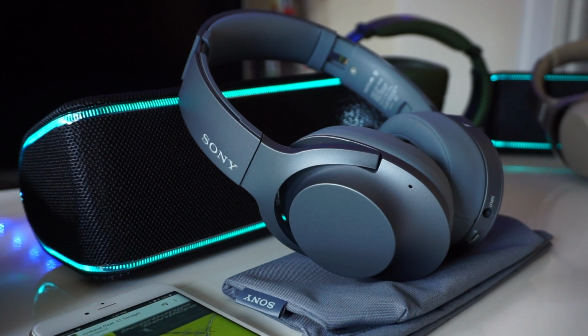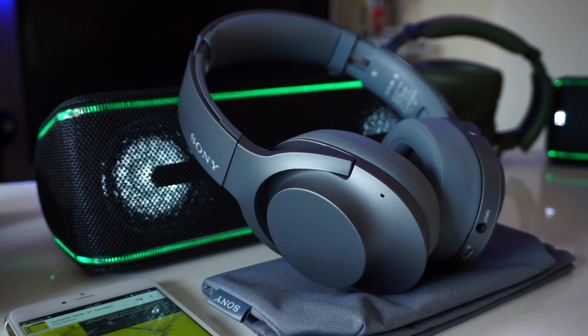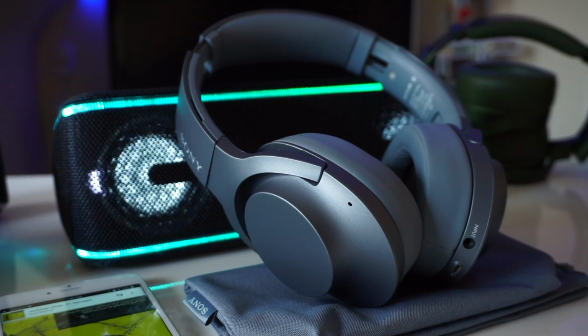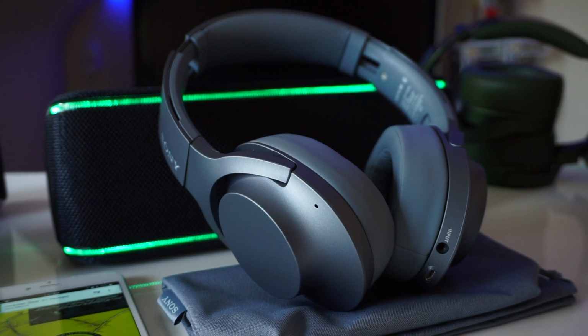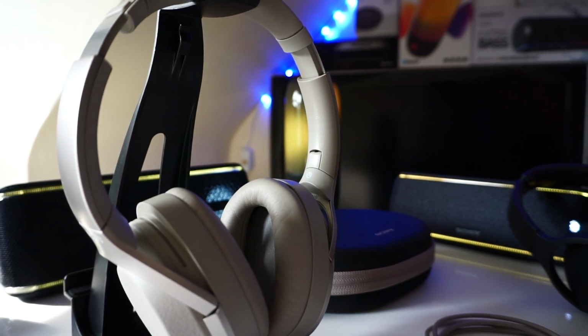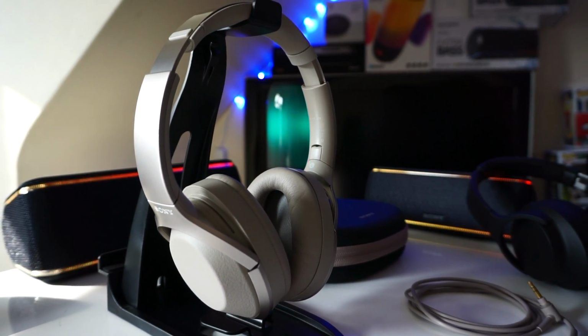Even though I love the Sony 1000XM2, I think most people will be better off with the H.ear On 2 because of their slightly lower price point and much more comfortable ear cup design. You're getting the majority of the features found on the 1000XM2. But the 1000XM2 is still the better option if you want a sleeker design and if you want the best ANC performance on the market right now.